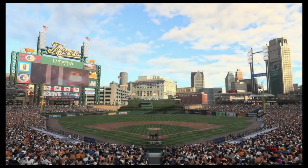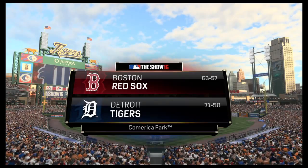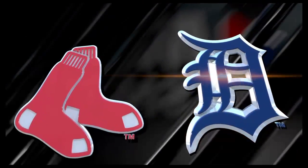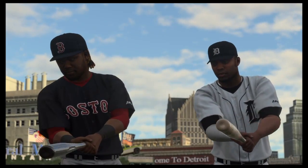Friday night baseball on the show, and we come your way from the Motor City of Detroit, Michigan. Tonight, Game 2 of this 4-game weekend set between the Boston Red Sox and the Detroit Tigers. Two of the best bats in the business go at it next on the show.